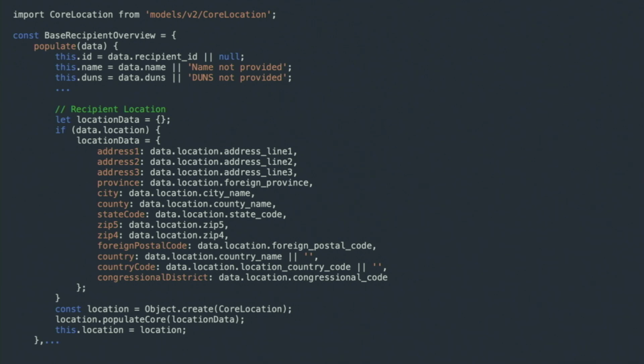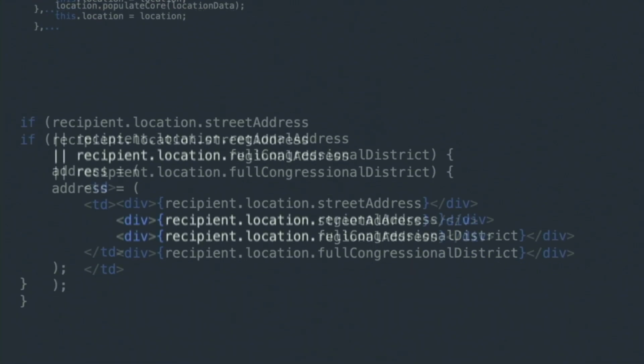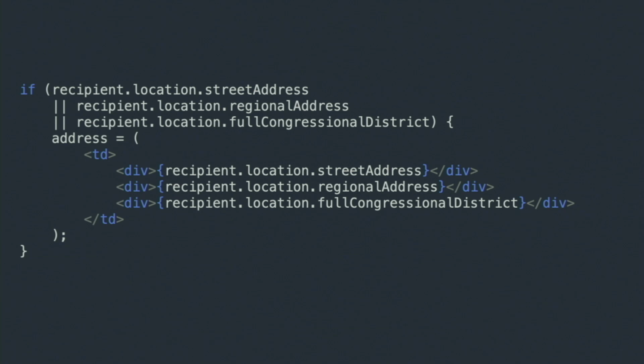So we format the data from the base model and then are adding core location to the prototype chain for base recipient's location property. From the component, we have access to core location's getters because they're in recipient.location's prototype chain.